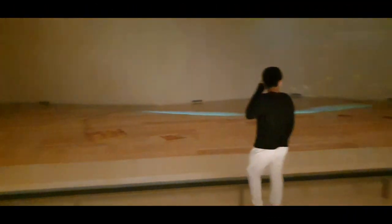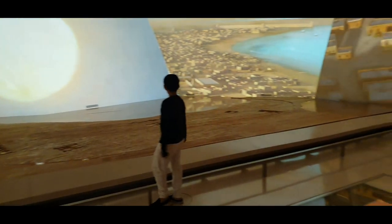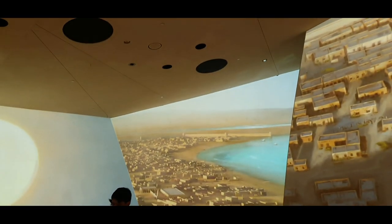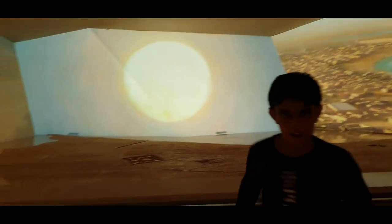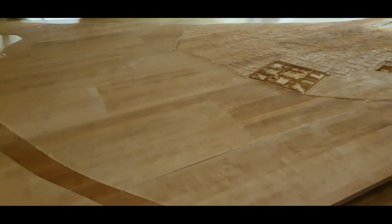Whoa. Guys, this is the city of Doha from above. Look. Look. Come, guys. Hey, cameraman. I'll bring you here. Come, come, come, cameraman. Look at this. It's like a 3D shape of map. Guys, this is a 3D shape of map. It's really awesome. Whoa. Okay.